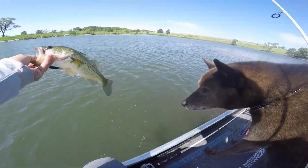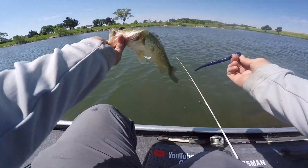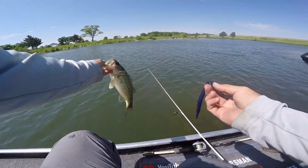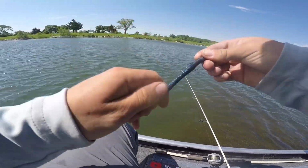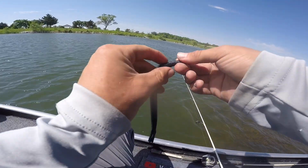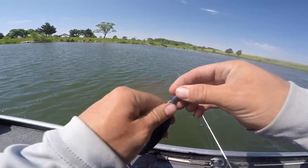Look at a little baby. Just tossing the shaky head on the outside, and yeah, got that guy. First one. Kind of worked quite a bit of it, but he had an attitude.